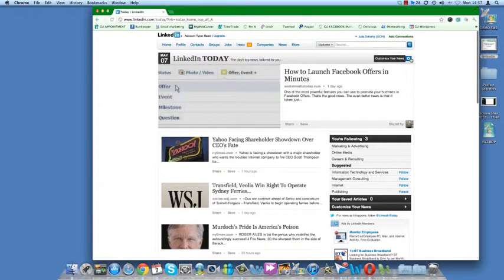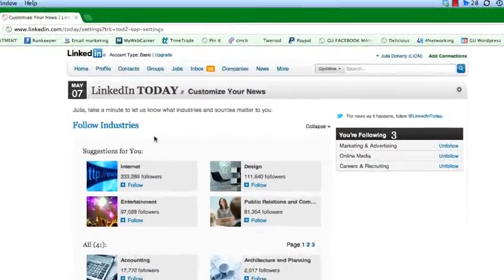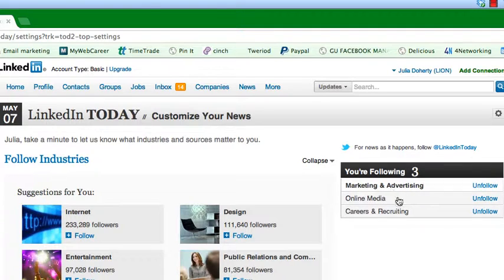Okay, on the right hand side you have this nice little cog in the corner. If you click on the little cog, you can then follow particular industries. You can see I'm already following 3, which is marketing and advertising, online media and careers and recruiting. So then if I'm following LinkedIn Today, I'm following things that actually interest me, not interest anybody else. Okay, that's the first thing.